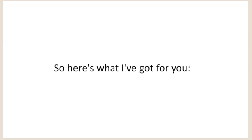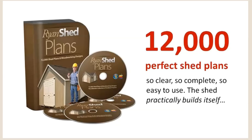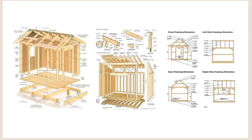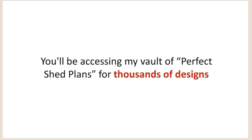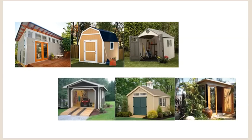So here's what I've got for you. 12,000 perfect shed plans, so clear, so complete, so easy to use, the shed practically builds itself. All 12,000 shed plans designed by me, a living, breathing woodworker who has built sheds for over 30 years and taught dozens of first-time woodworkers to build stunning, master-level sheds time and time again. You'll be accessing my vault of perfect shed plans for thousands of designs. You get plans from small storage sheds to large outhouses and everything in between.